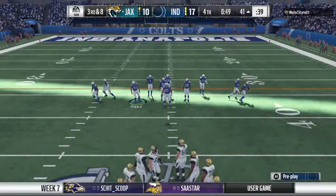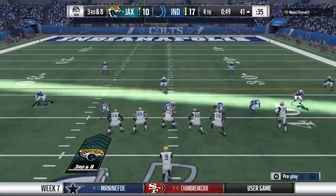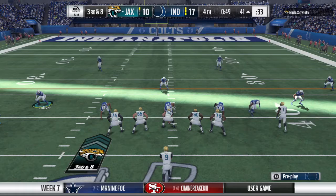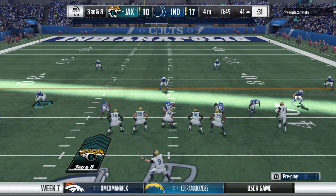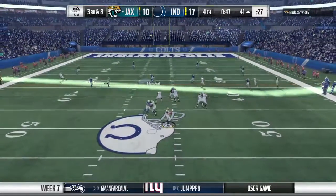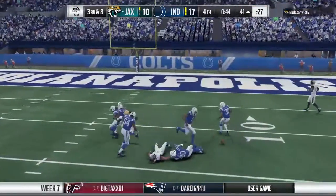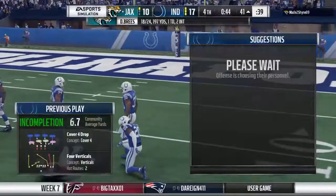The Jaguars on 3rd down. They're at 50%, 4 for 8. This is 3rd and 8. Ready? Here we go. Breeze to throw, and this one is incomplete.